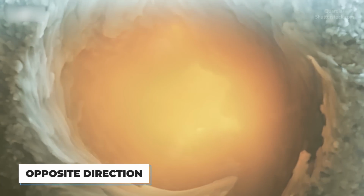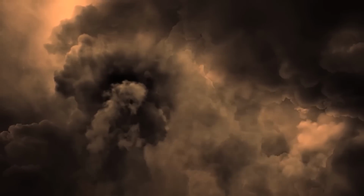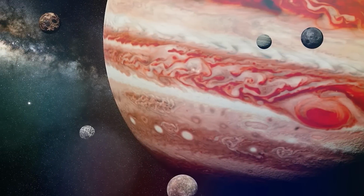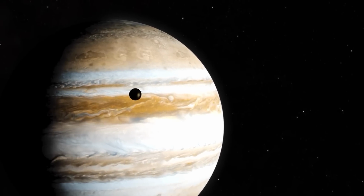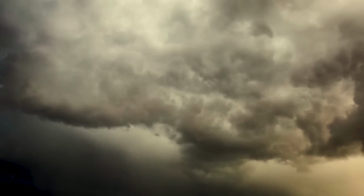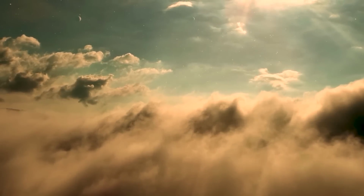This colossal cyclone, spinning in the opposite direction to most storms on Earth, has been active for centuries, showing no signs of dissipating. Voyager 1's discoveries also included lightning in Jupiter's atmosphere, a phenomenon that hadn't been considered possible on other planets. The spacecraft showed that Jupiter experiences thunderstorms similar to those on Earth, complete with lightning strikes that rival the intensity of those we are familiar with. This discovery corrected our Earth-centered perspectives, illustrating the universal nature of weather phenomena.